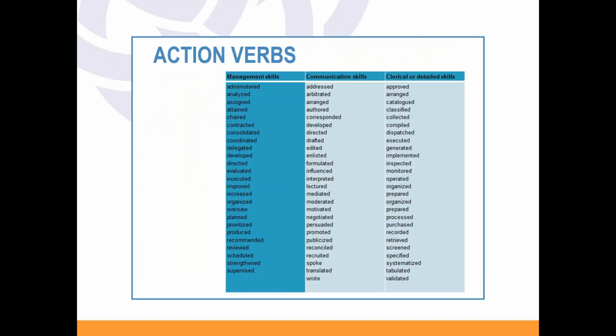All right, this is just a sample chart. As you can see at the top, these are skill sets. So someone with management skills or communication skills or clerical skills, what have you. Then there's just a list of verbs. This is something that can be found online if you struggle with that. But I am one to believe that if you're applying for a position, see how they're describing it and utilize some of those verbs in describing what you've done, especially if you have similar experience to what you're looking to do.